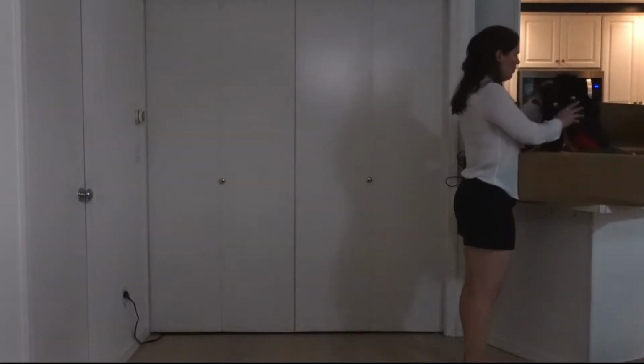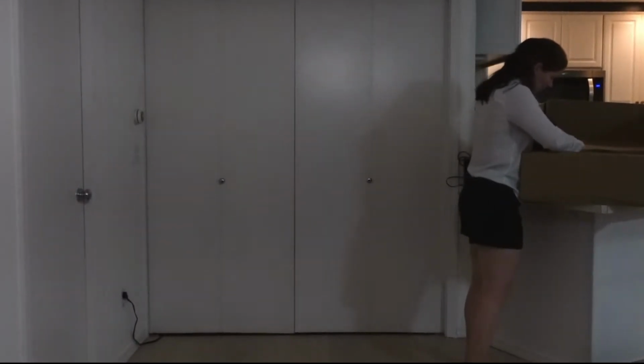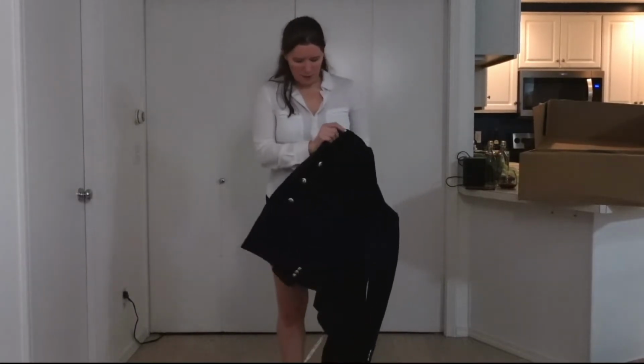More blazers. Woo. Okay. Sorry, there's lots of tags. This is a really nice material. So whereas the other blazer was not great, this is lovely.